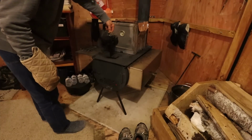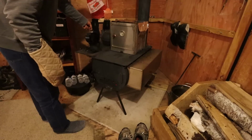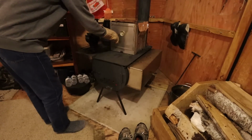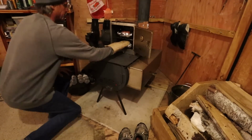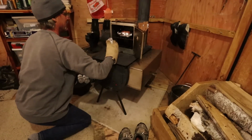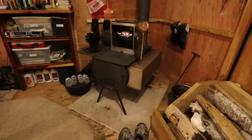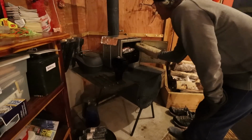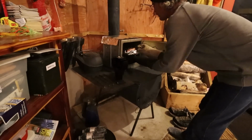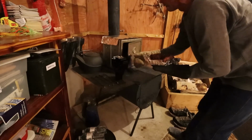Well, I have to say it smells pretty darn good in here now. Check that potato. Oh yeah, that's ready. Let's see. That looks pretty nice and warm too.